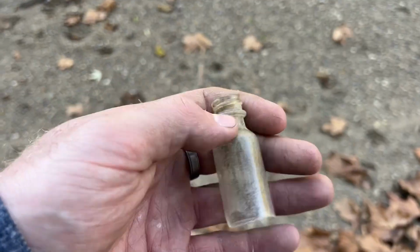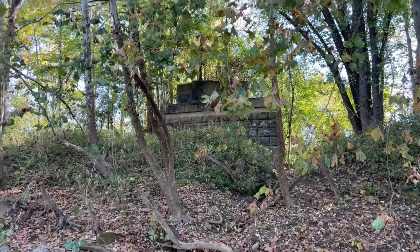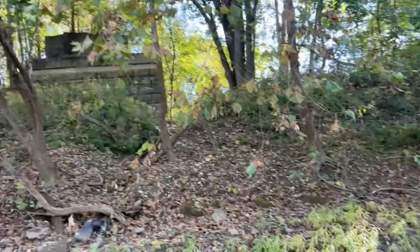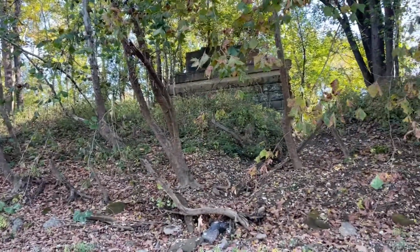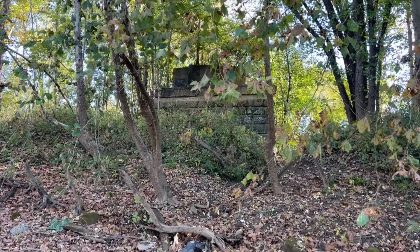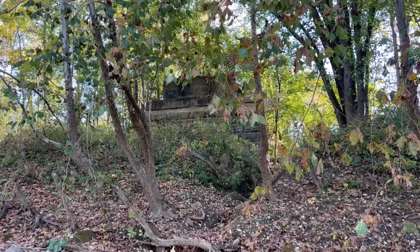Well, Douglas found him a little baby bottle. It's missing its bottom. That'd been a neat little thing if it was whole. We got an old base to a train bridge right there above us. Don't know how long ago it was taken out. I noticed the right-of-way earlier when we were coming up through on the highway. I don't see it on the other side though. It's either further back or they took it out.